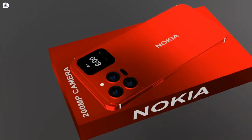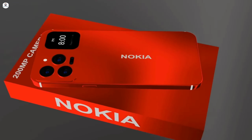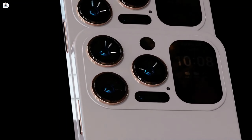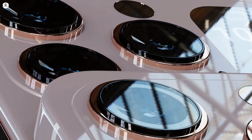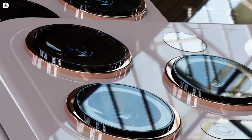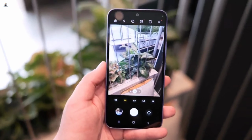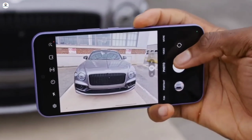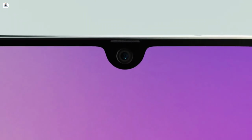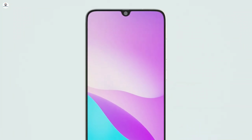Camera setup. Now, let's talk about the star of the show, the camera. This smartphone features a triple camera setup that's nothing short of spectacular. The main camera is a whopping 200 megapixel with OIS support, ensuring your shots are crisp and blur-free even in motion. Alongside that, you get a 32 megapixel ultra-wide camera and a 16 megapixel macro camera for those close-up shots. And for selfie lovers, there's a 48 megapixel front camera that's ready to make your Instagram game stronger than ever.